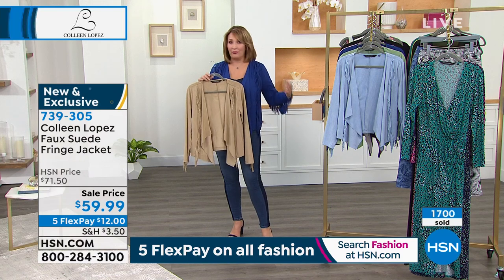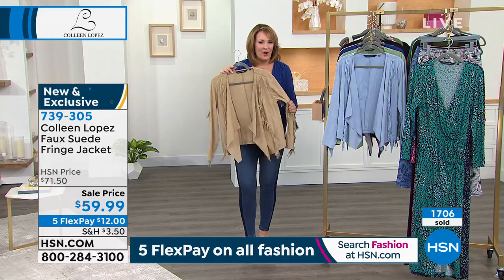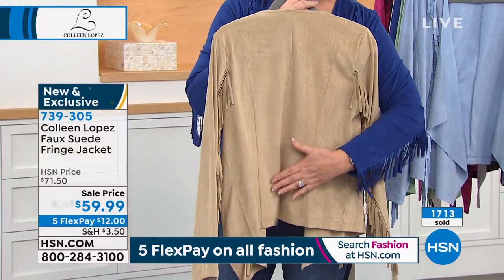The other day I wore it with a fringe bag and my fringe jacket. It depends on your mood, and I think that's what's fun about a piece like this. So Christie's in the latte. If you want latte, you might want to order that now. It's flying out of here. It has princess seams in the back.